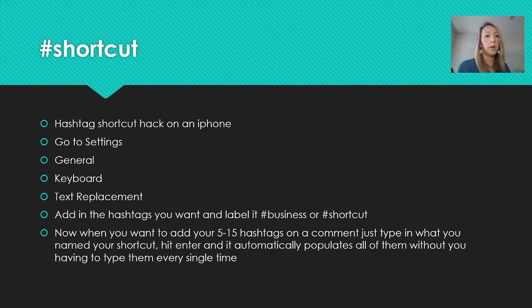Now, here's a hashtag shortcut that you can use. It's like a hack using an iPhone. I don't know about Android. There's probably something very similar. But on an iPhone, if you go to Settings, and then to General, to Keyboard, and to Text Replacement, once you know those 5 to 15 hashtags that you want to use, and maybe you have several posts that you would like to use those hashtags on, you can create a shortcut so you're not having to type them out manually every time.